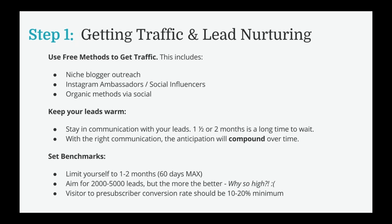I didn't spend any money during that launch. Well, actually, that's not true. I might have spent like $50 on Facebook ads. But the vast majority, like 98% of my traffic, came from free organic methods via social media.